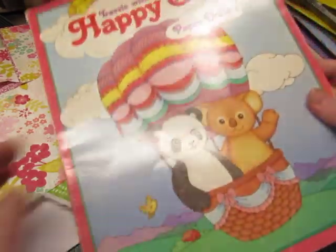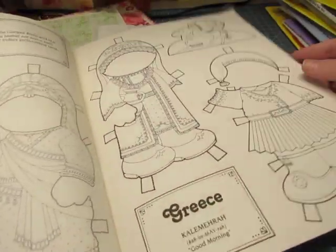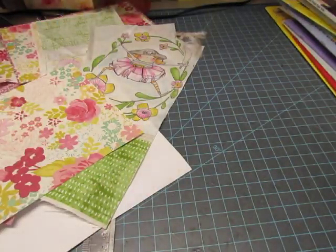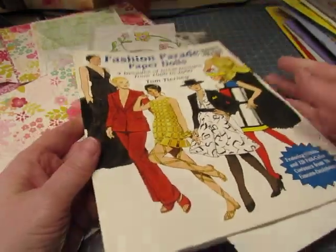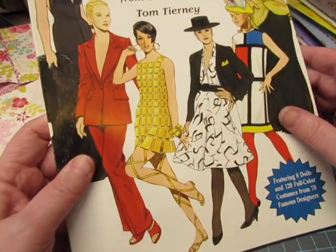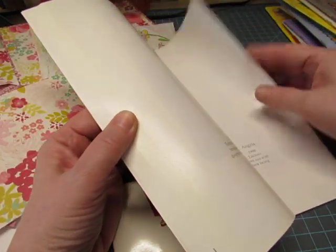They're double-sided. Another one of my daughter's is Happy Bears. You can color the costumes from different countries. And she never even cut the dolls out. Barbie, Let's Shop, Snow White. This is a collection of Tom Tierney books, Four Decades of Great Designs. They would have originally been released with the decades separate, but this was just a collection. So it's thinner paper. It's not so much cardstock as the other ones are.